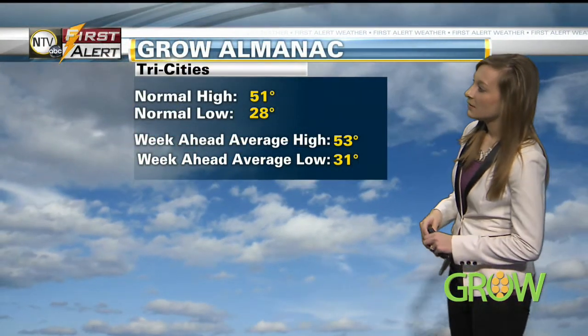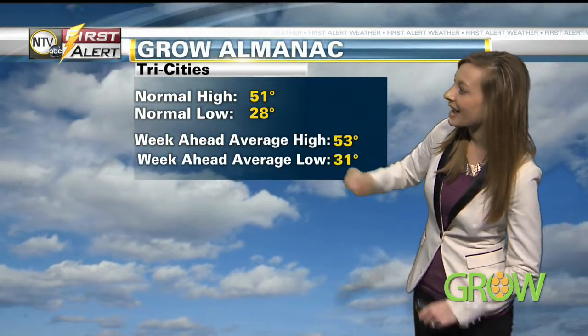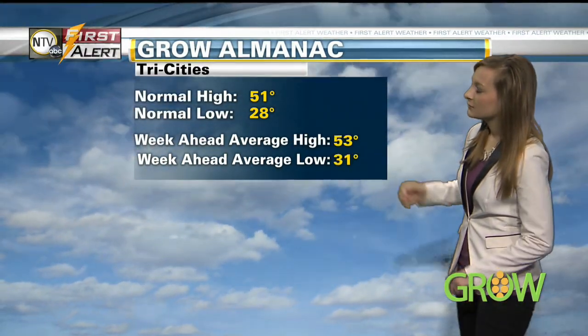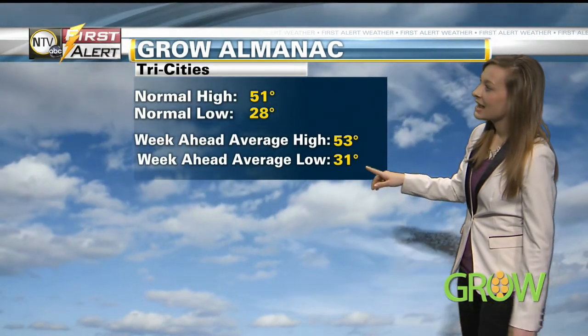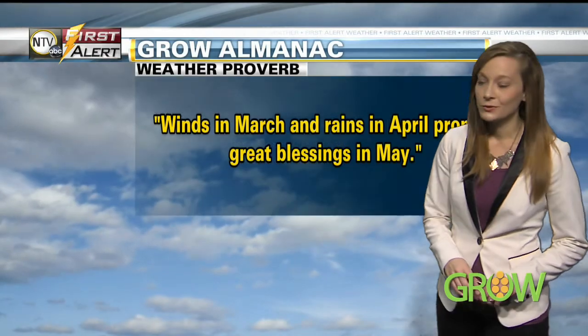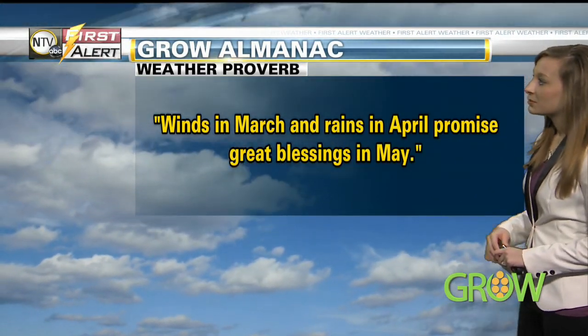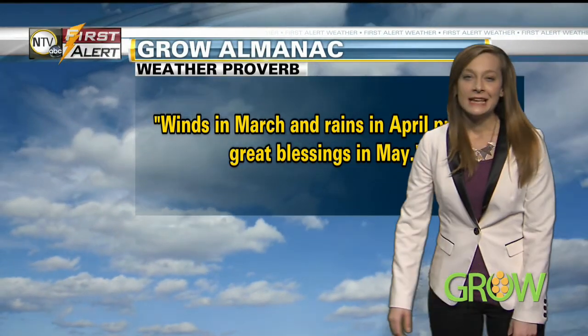But in terms of our almanac for this week, normal high this time of year right around 51, normal low 28 degrees, and we're looking at our week ahead average a few degrees above that, 53 degrees, and then our week ahead average low also just a few degrees above with 31 degrees. And here's our proverb for this week: winds in March and rains in April promise great blessings in May.